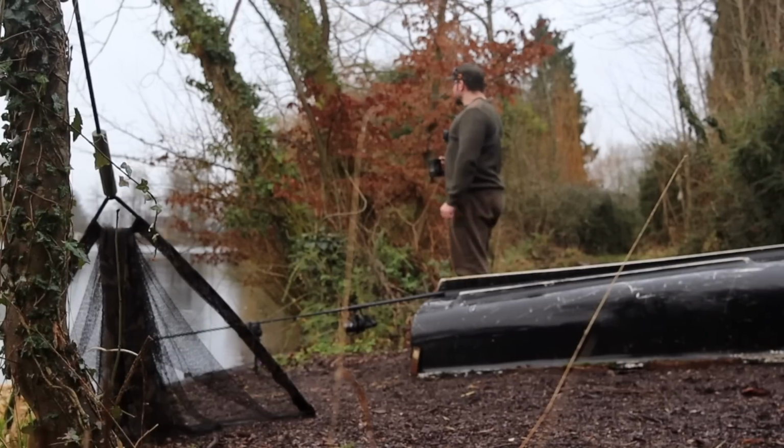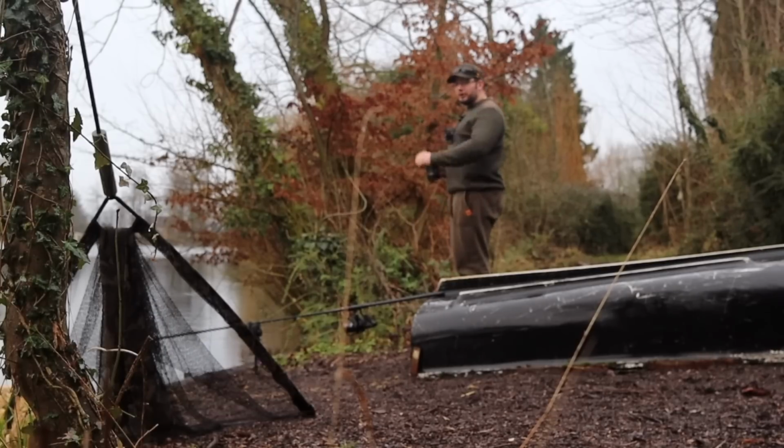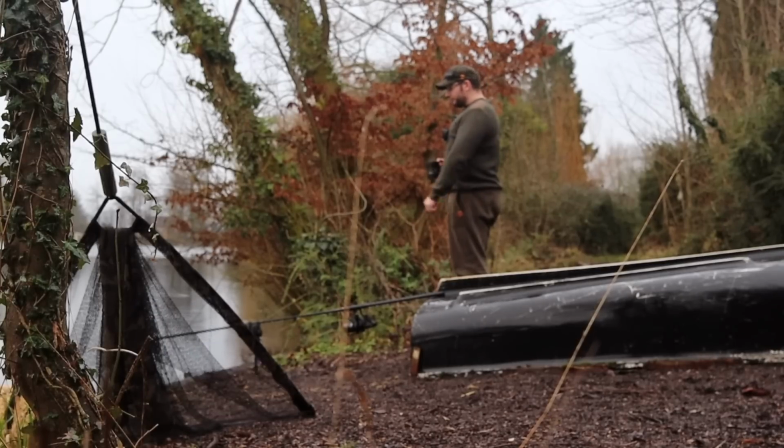So you never know, it could go rattling. But what I'm going to do is just watch the water, drink my coffee, and hopefully something either gives itself away or one of these rods goes absolutely blasting off, because I think if one of them goes, there's a chance it could be a chunk. So yeah, let's hope one of them goes rattling.